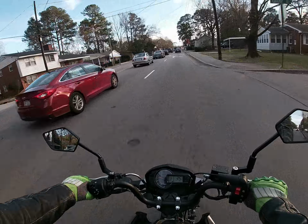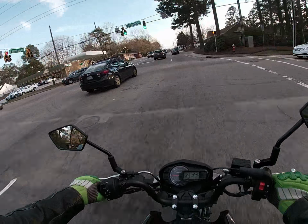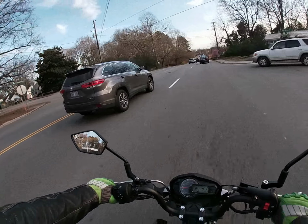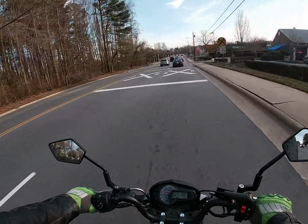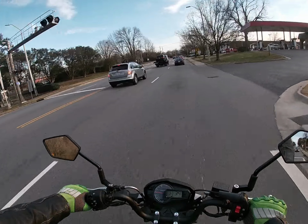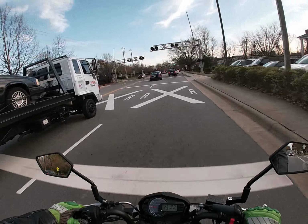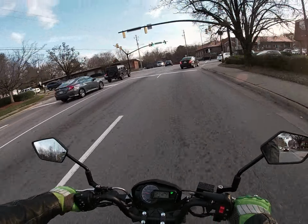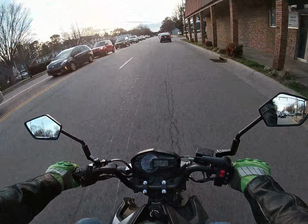No problem keeping up with traffic. We're in third gear, going 33. We can zip around pretty good. I noticed that when you downshift though, you have to rev match. If you don't rev match, the clutch does not like that at all.